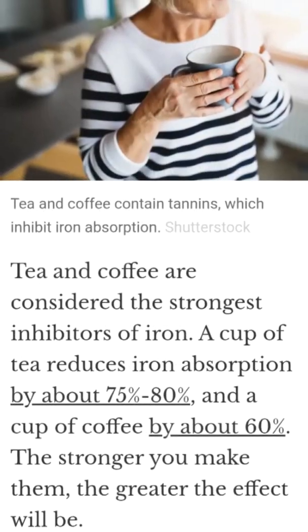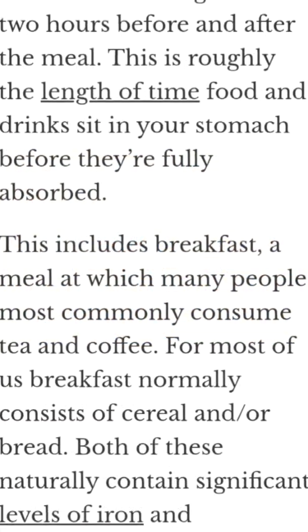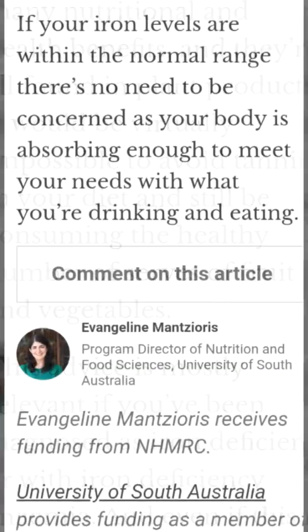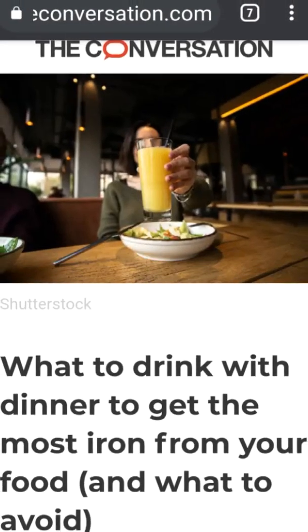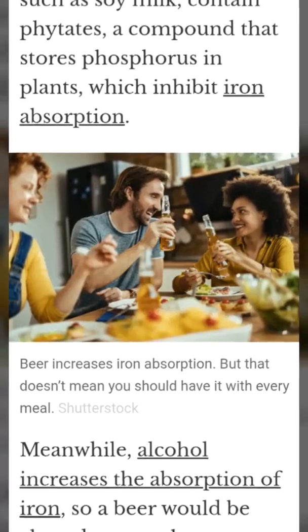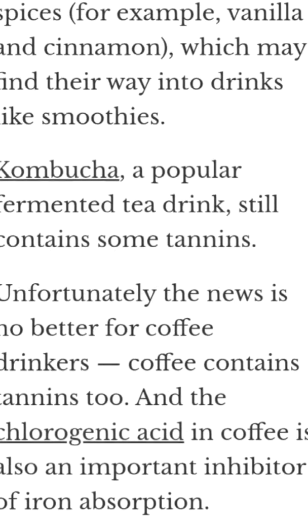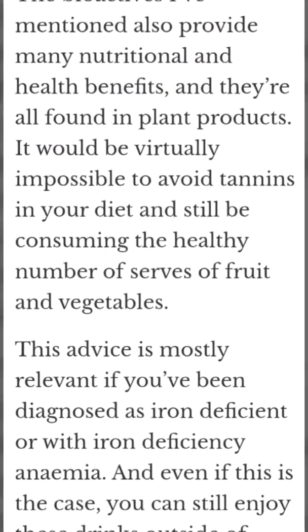Unfortunately, the news isn't any better for coffee drinkers. Coffee contains tannins too, and the chlorogenic acid in coffee is also an important inhibitor of iron absorption. Tea and coffee are considered the most powerful inhibitors of iron. A cup of tea reduces iron absorption by about 75% to 80%, and a cup of coffee by about 60%. The stronger you make them, the greater the effect will be. So it's best to avoid tea and coffee while eating and for two hours before and after the meal. This is roughly the amount of time foods and drinks sit in your stomach before they're fully absorbed.